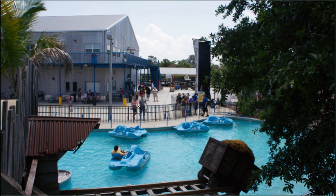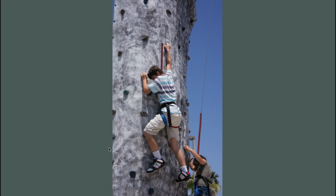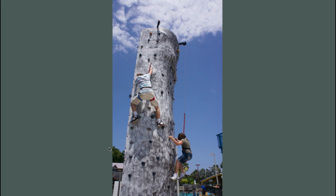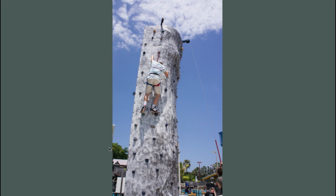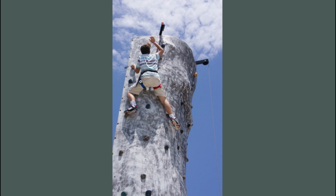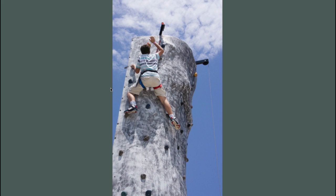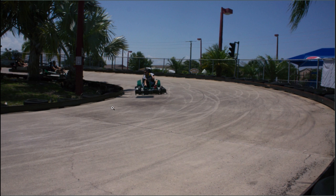He was trying to figure out how to work the boat, and these people were telling him how to do it. Okay, then we have some rock climbing. I think these came out pretty well. A little overexposed there, but you can see him reaching for the next handhold. And then slapping the button. Boom. It's good action there.